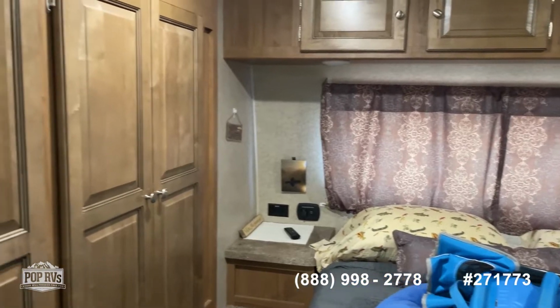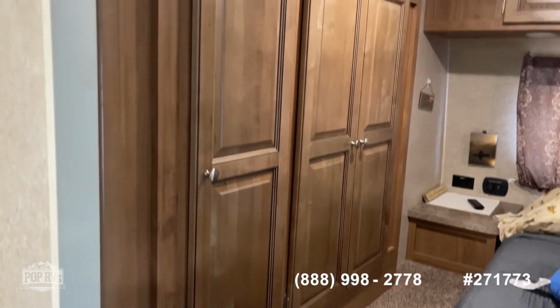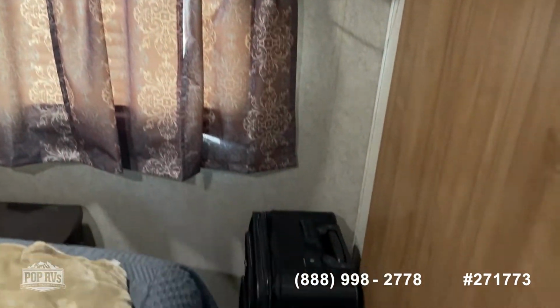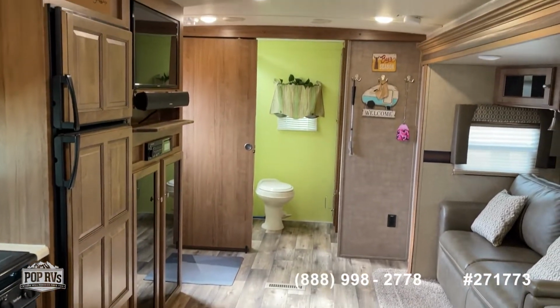USB charging spot on the back. This is a wardrobe slide right here. Just a neat unit. Compact, but yet has a big layout and plenty of room. Come see us here in Newalla, Oklahoma. Pop RVs.